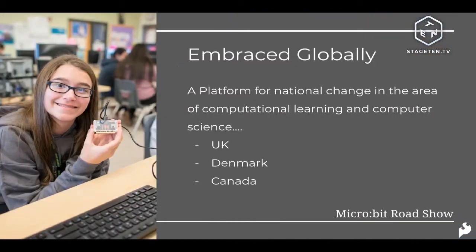It is embraced globally. It first came out in the UK and Denmark. They gave each year 6 student one of these pocket-sized computers. It's now being embraced nationally in the US, as well as up in Canada. So it's making its way across the US and internationally as well.